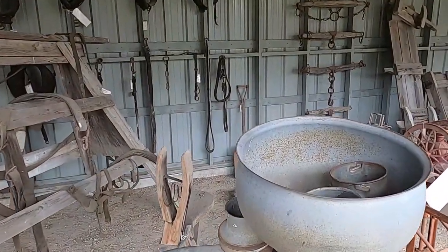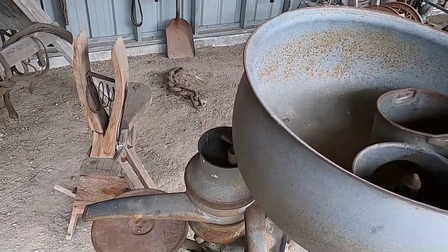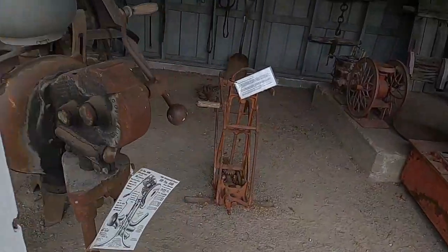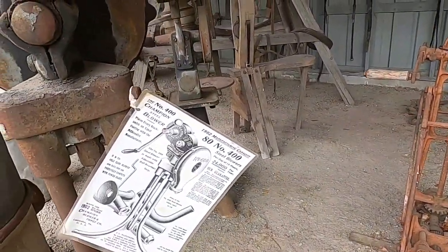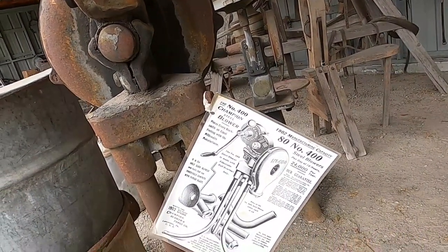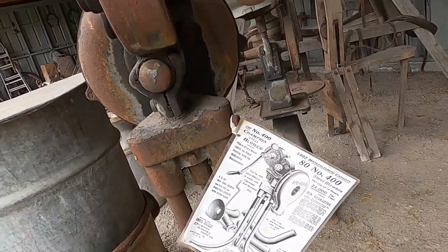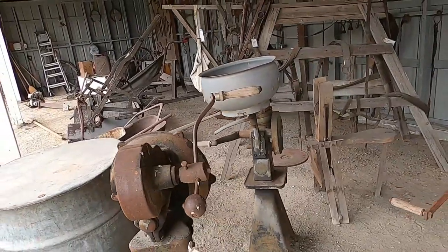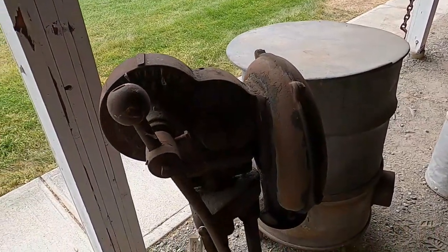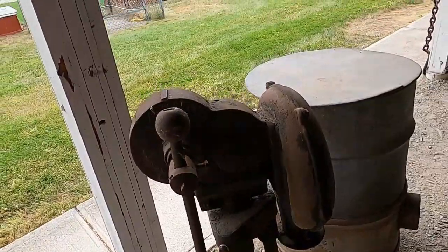I think this is a grinder of some sort, probably to make flour. A mill. Yeah, probably a mill. There we go. 400 champion steel blower. Oh, it's a blower for the blacksmith. Oh, okay. Still works. Cool, cool.